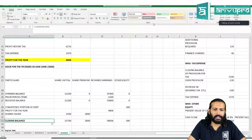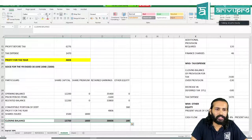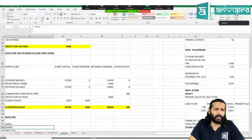Okay. So I'll highlight this row, or maybe only this much I will highlight, because this is my requirement. So I'll just put one color. If you have time to do all that coloring, do it. Otherwise it's fine, not really required as such.